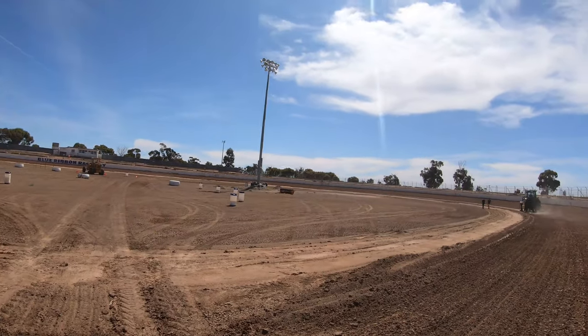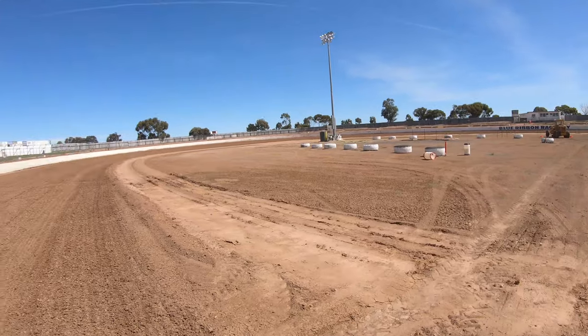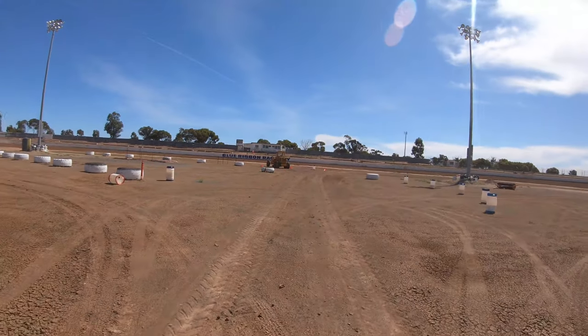Can't get moving around here though. Can't get moving. I'm going over that corner over there. This corner you can see, it's not bad, but that corner over there, you got to be a little bit sharper on that one, I think. Well, we'll go over and have a look. How about that?